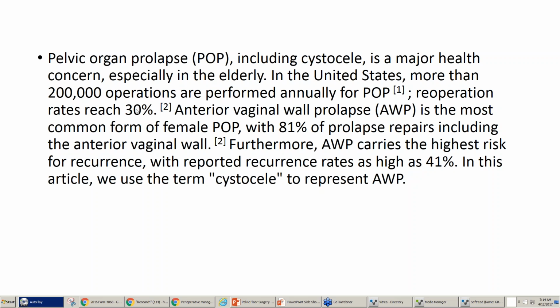Reoperation rates, 30%, 60%, depends. Anterior vaginal wall prolapse is the most common form of female prolapse of pelvic organs. 81% of prolapse repairs include the anterior vaginal wall. Further, the anterior wall carries the highest risk for recurrence. Here we got 41%. Some of the recurrences won't be operated on, so the recurrence operative rate might be 30% because 11% might be able to get by without repeat surgery. So cystocele represents anterior vaginal wall prolapse.